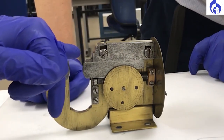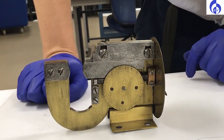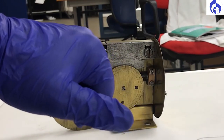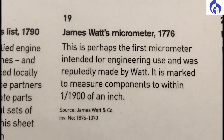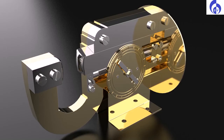You'll notice I'm using a lot of weasel words, implying we don't know if this is the first end measurement micrometer or who made it for sure. But our investigation today is to try and answer that question. And it's been a mystery for well over 100 years. Even the Science Museum themselves say in their display "reputedly" for a good reason. Does it look like Watt's hand? Could it have been made with the tools we knew he had? We don't know. Let's dig in.